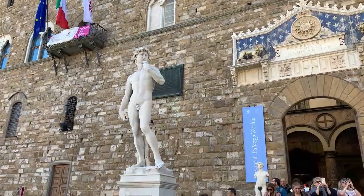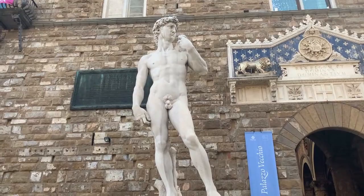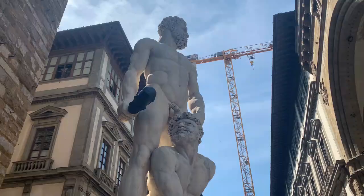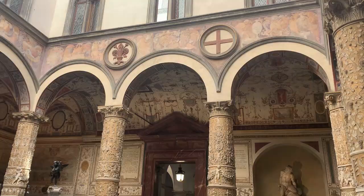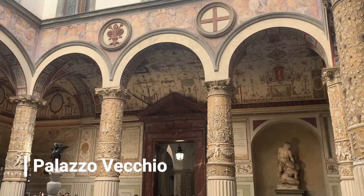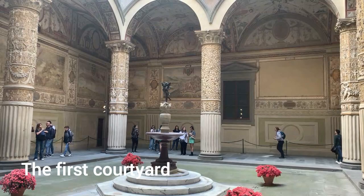Back to the Palazzo Vecchio and Michelangelo's David, which stood at the entrance of the palazzo from its completion in 1504 until 1873, when it was moved to the Accademia Gallery. I actually went to the gallery to check the original version of him, so tune in for the next episodes where this will be available to see. But this replica, which you can see in front of Palazzo Vecchio, was erected only in 1910.